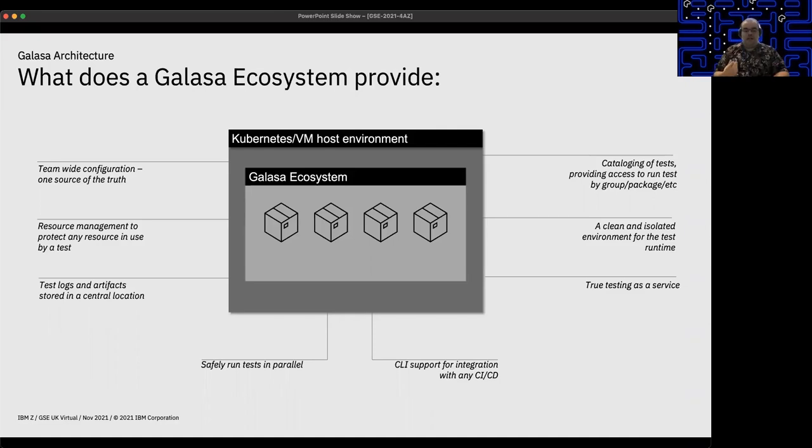And when we run a test, each of those tests is run inside its own Docker pod. So that means it's completely isolated from the rest of the environment. It can't see another test that is running. It can only interact with the ecosystem and the Galasa framework through our APIs, which means it's completely isolated from things it shouldn't touch. So we know we can run the tests robustly and reliably in parallel.